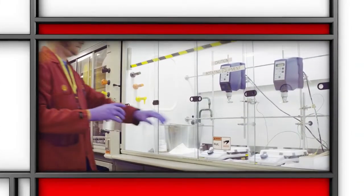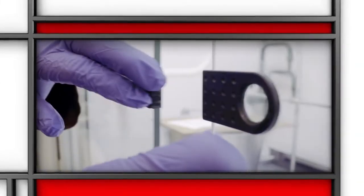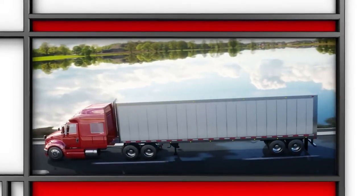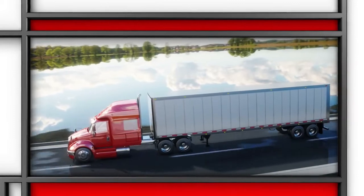We conduct extensive laboratory engine and field tests so our lubricants and services can help your truck stay on the road longer with fewer unplanned repairs. This means that your trucks can generate more revenue over their lifetimes.